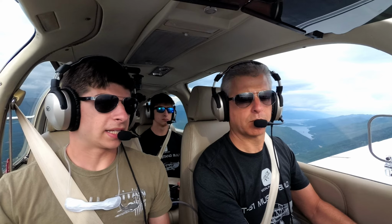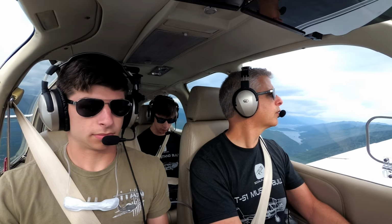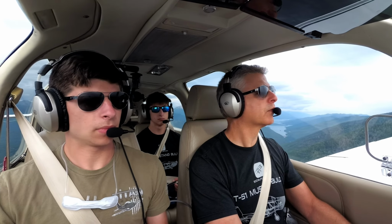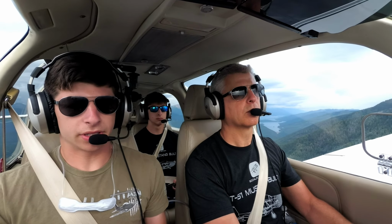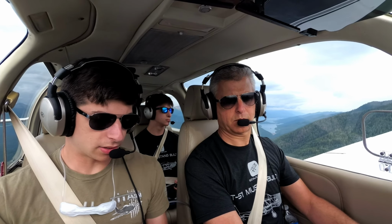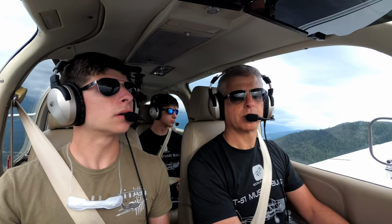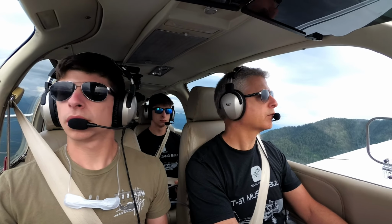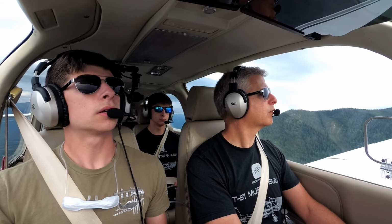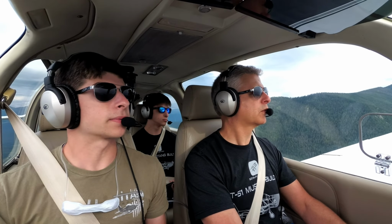Glacier Park Tower, but it's an 8908 Julia Bravo. Bonanza 89 Julia Bravo, Glacier Tower. Bonanza 8908 Julia Bravo, an 836 Bonanza, about 7.3 to the northeast, just south of Quorum, inbound with Tango. 8908 Julia Bravo, roger, and report a 5-mile left base for runway 20. Report 5-mile left base for 20, Julia Bravo, thanks.